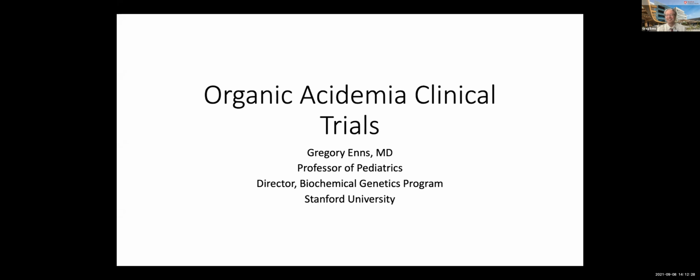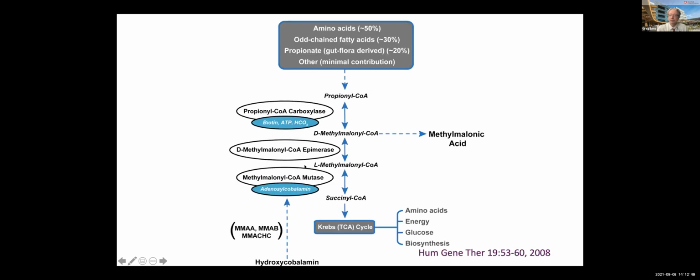This is terrific. So I'm not going to take too long, but I was asked to just go through the trials that are currently ongoing, highlighting 3 in particular, and I'll discuss one just in brief. So these are organic acidemia clinical trials, and I'm going to focus on methylmalonic and propionic acidemia.